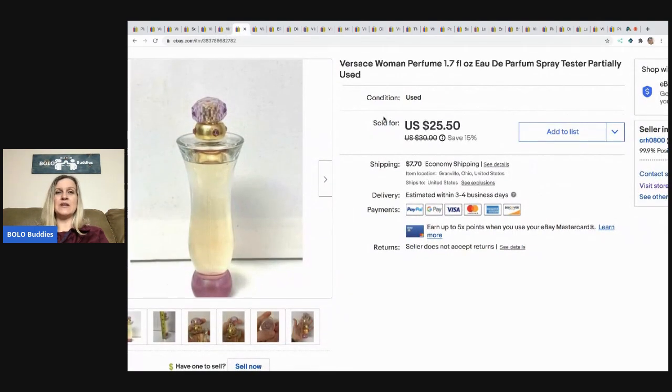The next item I sold is this Versace women's perfume. It's partially used. It was like a tester. And I took a best offer of $20 and the buyer paid the shipping.